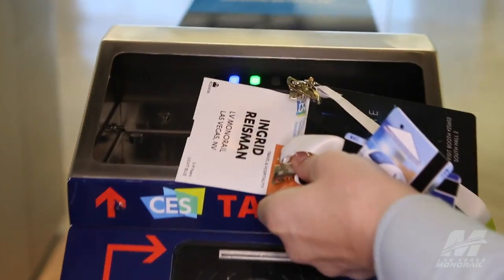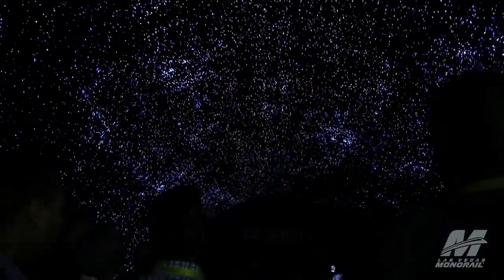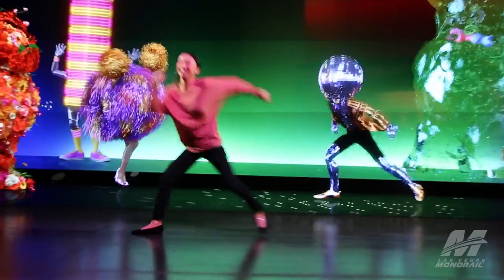I've got the monorail integrated right into my CES badge, and it's very convenient. The embedded chip works great, slipping on through, and on I go to CES to see all the tech. I found this pass just so easy to use, and it made my CES 2017 experience awesome. Simple, fast, easy. I'm gonna use it throughout the weekend.